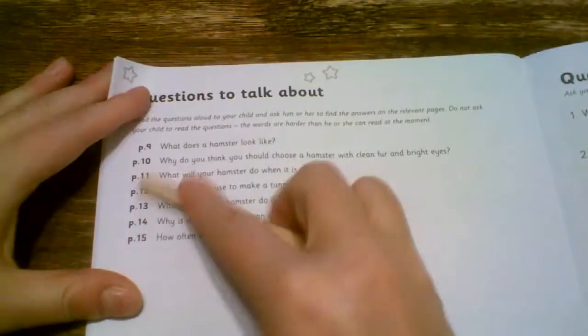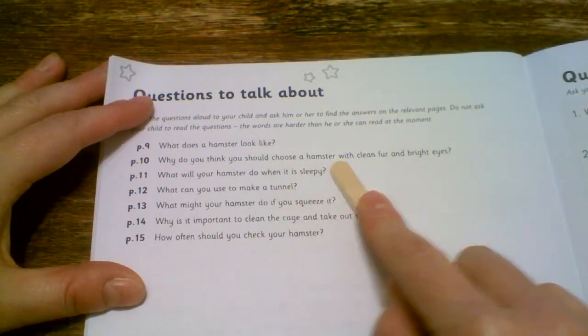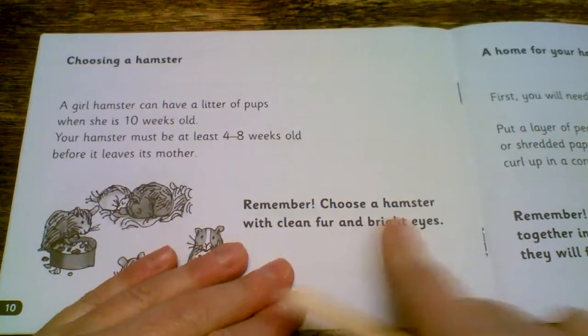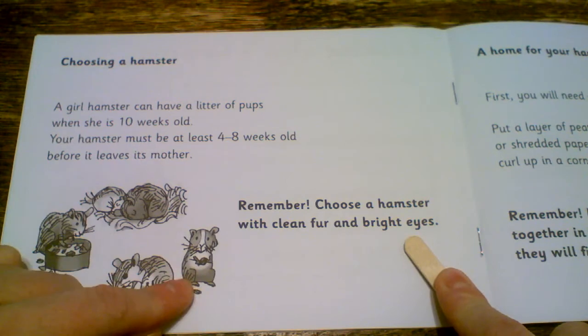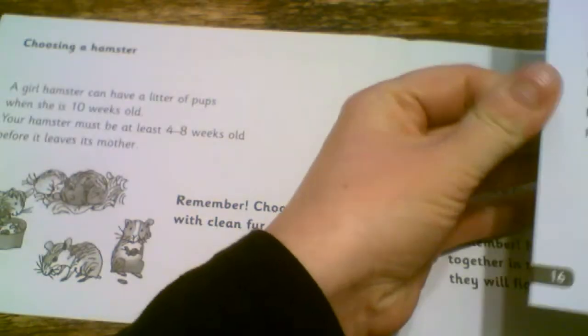Page 10. Can you read that? Why do you think you should choose a hamster with clean fur and bright eyes? Now, that's on page 10, isn't it? It says it here. Choose a hamster with clean fur and bright eyes. But why does it say that? I think it's about choosing a healthy hamster, do you? Yes. Back to our questions.